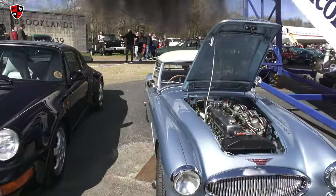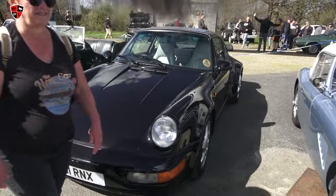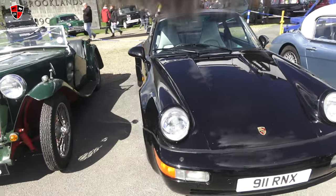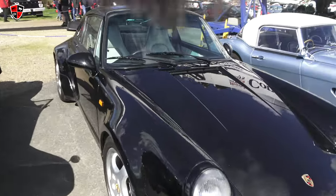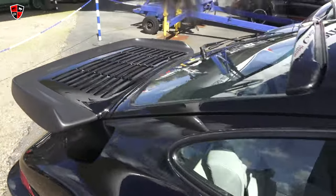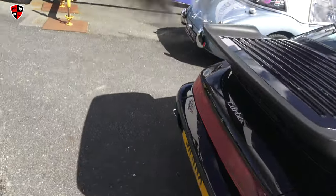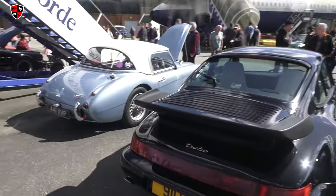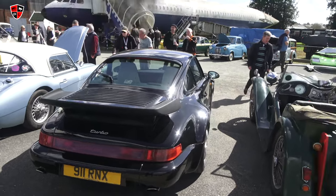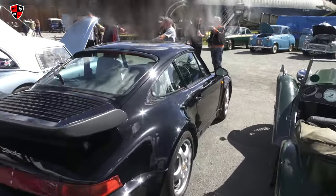Mercedes Benz. Oh, that's nice. It's a whale tail. Is it the 930 911 turbo? Yeah, 911 RNX. Oof. Beautiful bit of kit.